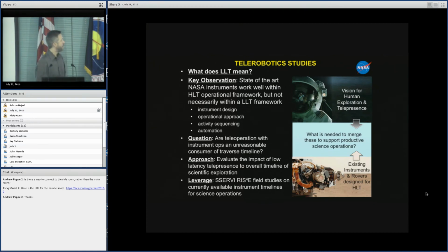For the sake of our study, a key observation that came out of a lot of the studies on the prior slide is that state-of-the-art NASA instruments work well within a high-latency telerobotics operational framework, but not necessarily low latency. If you're going to send people the whole way to Mars to operate a rover really fast to make a measurement that takes 10 hours to complete, that might not be the best scenario for using low latency. And this is where the question comes up, where do you apply low latency? So again, we're evaluating, in this case, the impact of low latency telepresence on the overall timeline.